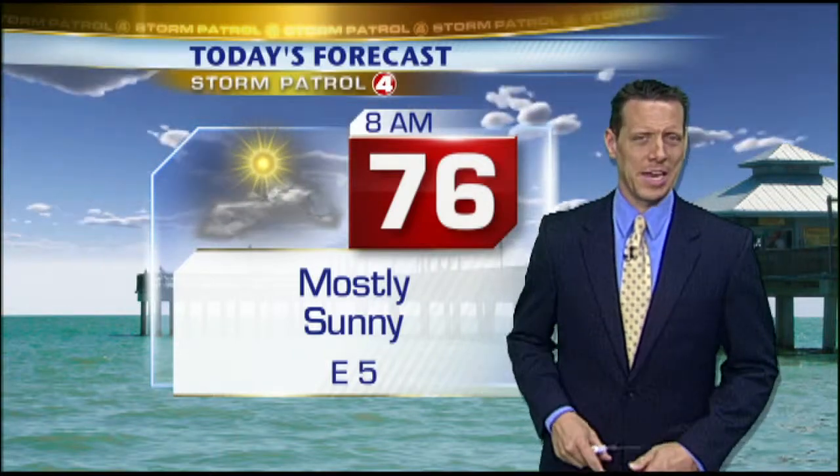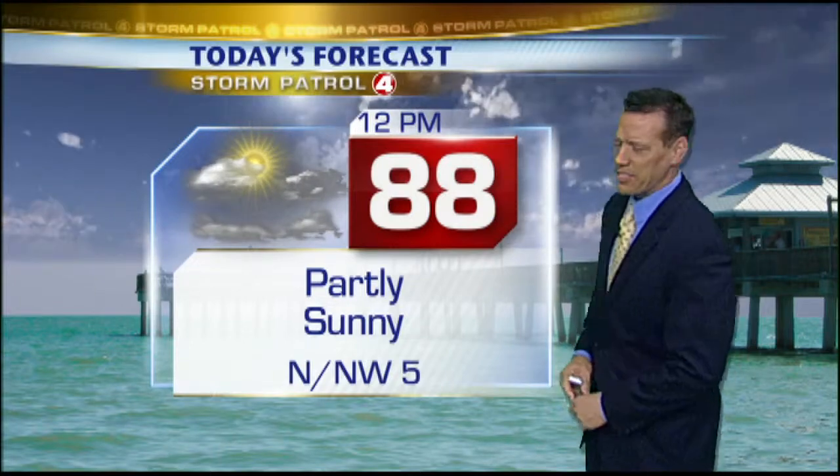Mid-70s, mostly sunny. Another beautiful start to our day today. Here we are into the noon hour, warming up into the upper part of the 80s. A mix of sun and clouds for your afternoon. The wind shifting around, becoming westerly 5 to 10 miles an hour, 90 degrees. At that 5 o'clock hour, we'll find ourselves dealing with a little spotty rain today, but it is still, like yesterday, a low rainfall potential day.